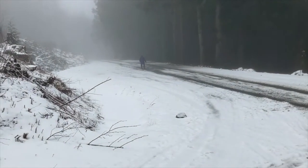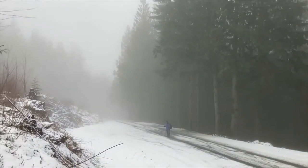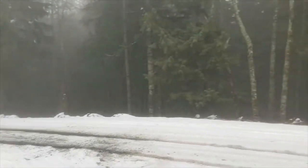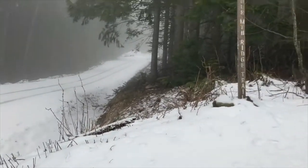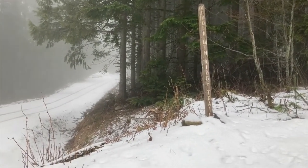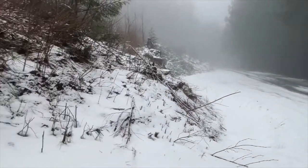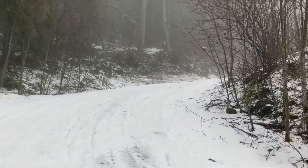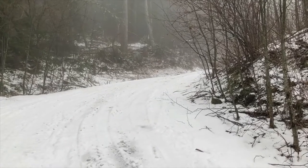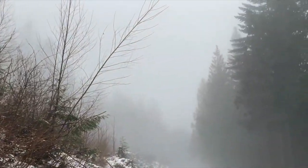Well, we've been traveling up this forestry road for about half an hour into the clouds. And we finally hit the sign that says Vedder Ridge Trail. We follow that up this way until we get to where we're going, at the start of the trail. So we're not even at the start of the trail yet. Anyway, it's a spooky day.